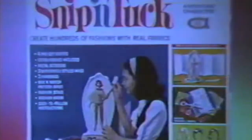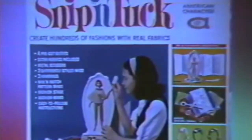A scarf? No, a sari. A shawl? No, a mantilla. Could you do it? Any little girl can, easy as Snip and Tuck. Snip and Tuck was created by the studios of famed designer Marvin Glass for American Character. Little girls simply take pre-cut strips of fabric from Snip and Tuck, arrange them on the mannequin, and tuck them in to make an endless variety of high fashion outfits. Snip and Tuck is the dazzling new fashion kit for young designers.